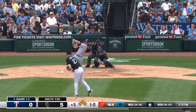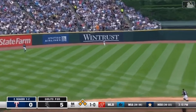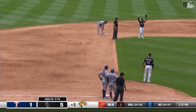Here it comes, and Seager lifts this one into center field. Robert going back on the warning track to the wall, and he'll make the catch. Miller tags. He'll score. A sacrifice fly for Seager, but he just missed the grand slam, by inches.